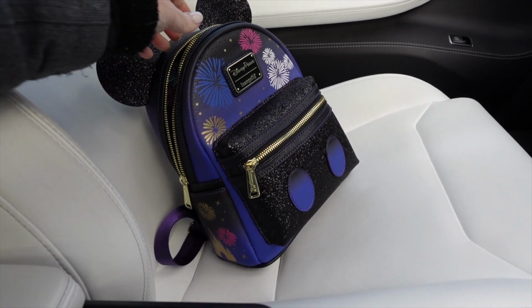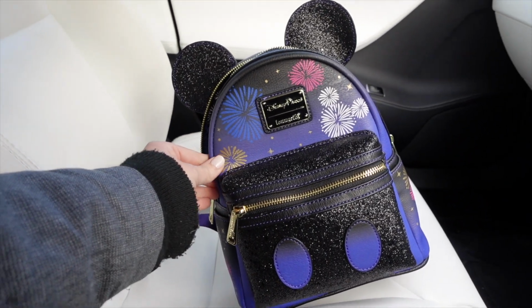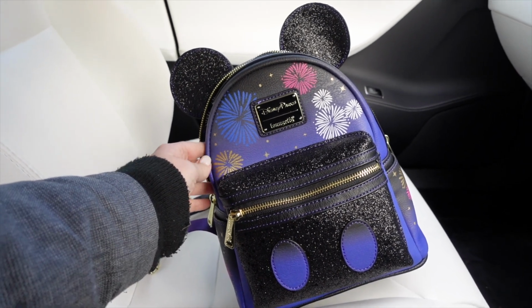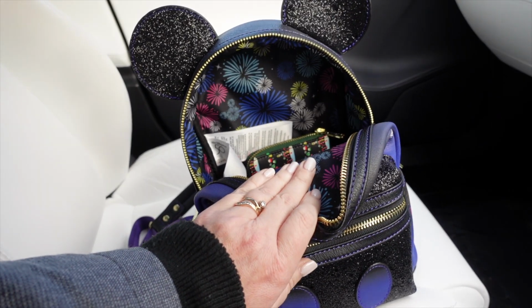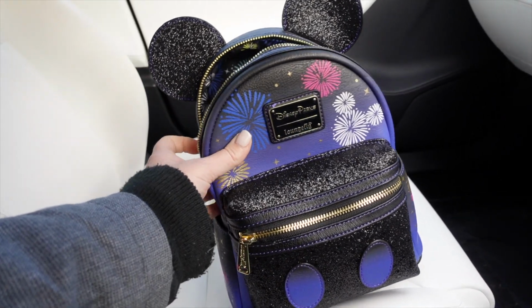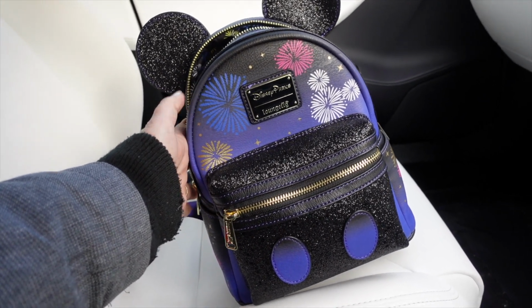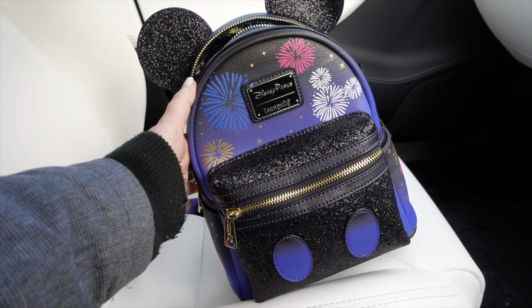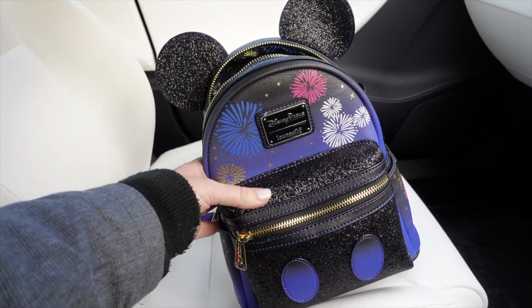I brought my new Mickey bag out with me today. I had this one for Christmas. I've got lots of loungeflies. They are all hanging in the craft room on the wall, but I love this one. It's got fireworks inside it and on the outside. It's actually a Parks exclusive one, but they were selling it on the Shop Disney website before Christmas, so I got it and then had it for Christmas from my other half. So love this bag, super sparkly and really nice.